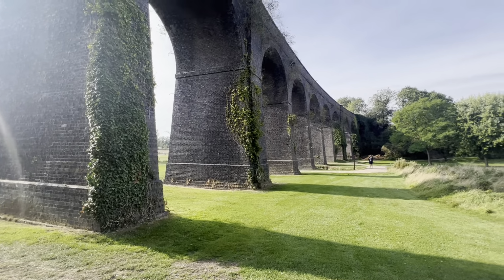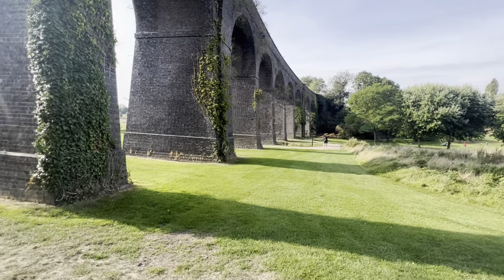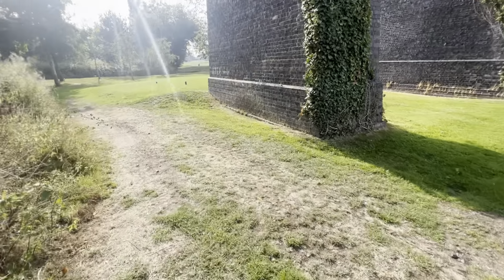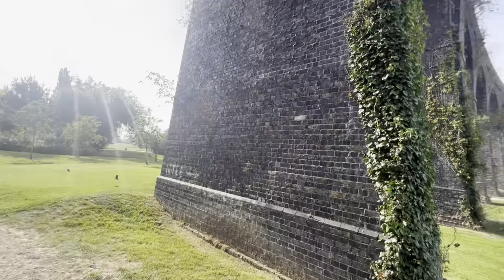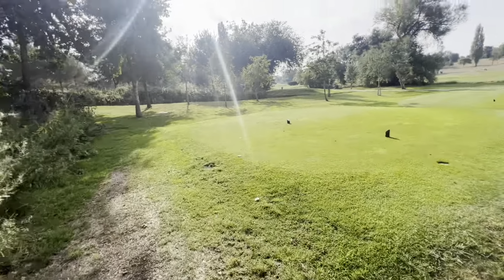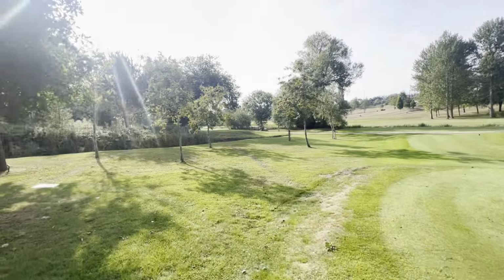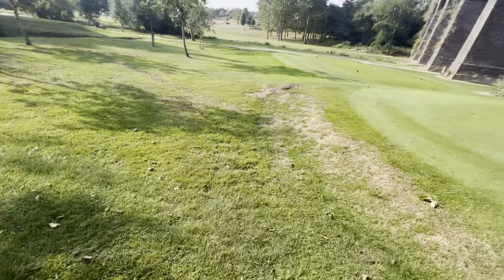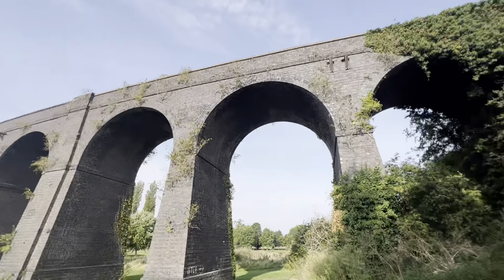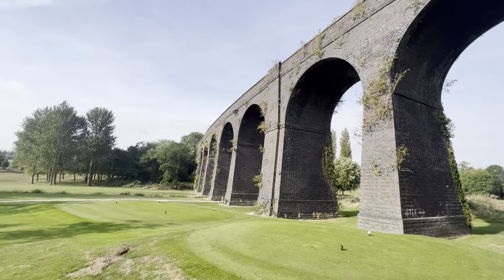Clifton Brook viaduct. Oh, it goes over the Clifton Brook. Okay, walk underneath and have a look at the other side. You look on this side. Look at that, this is absolutely beautiful.